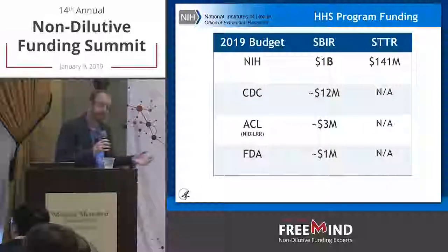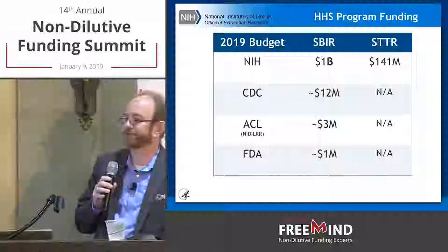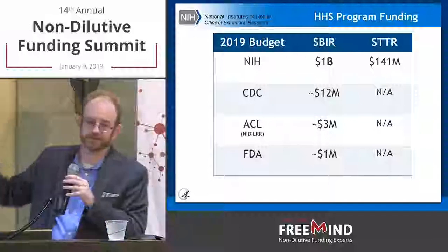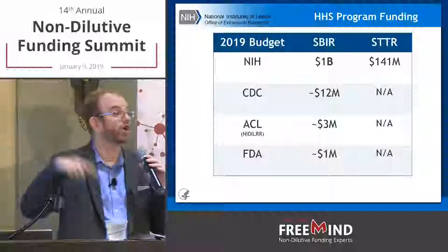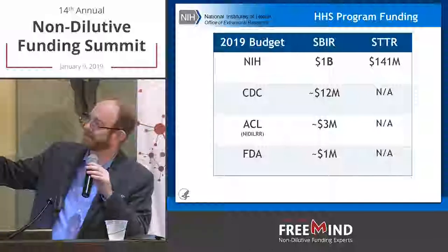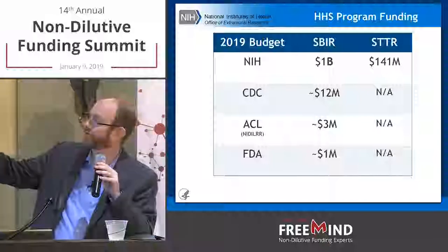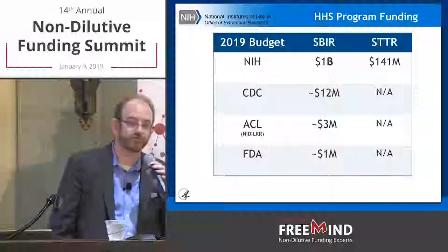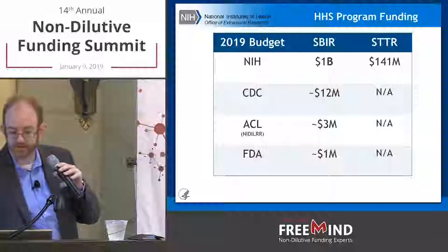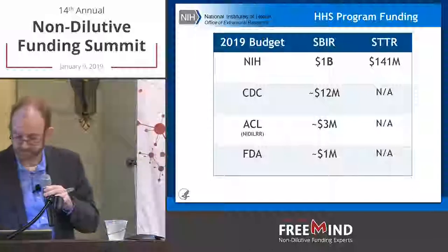Within NIH, now we're going to roll forward to this fiscal year. NIH is around 99% of the department's SBIR budget. You can see here that in this current fiscal year, NIH's SBIR program alone is $1 billion. CDC, the Administration on Community Living, ACL, and the FDA have small SBIR programs shown above. We also have STTR at $141 million on top of that. And so there really is an incredible amount of resources that are dedicated to SBIR.